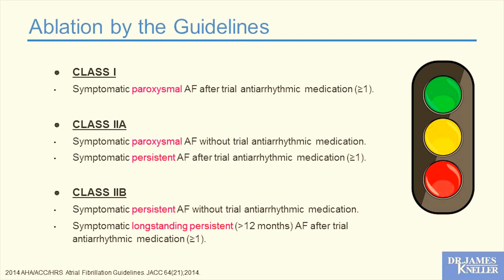80% of my cases are persistent or long-standing persistent. The world is supposedly doing all this paroxysmal. In our population, we do persistent and in high volume. And we're doing them at the Yakima Regional Hospital right now in significant quantities and with increasing demand.